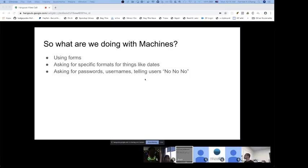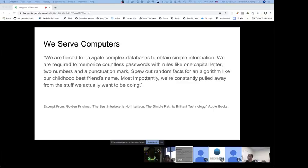So the conversation goes into, what are we doing with these machines? A lot of complaining. We're using forms. We're asking for specific formats for things like dates. When you try to go on a flight, you can only type in DD, MM, YY. Asking for passwords, yelling at the users, no, you've gotten it all wrong. So basically a general complaint over the fact that we don't use machines as well as we could, especially for how powerful they are. So we serve computers is the conclusion.